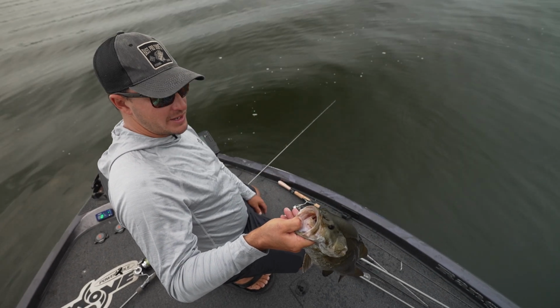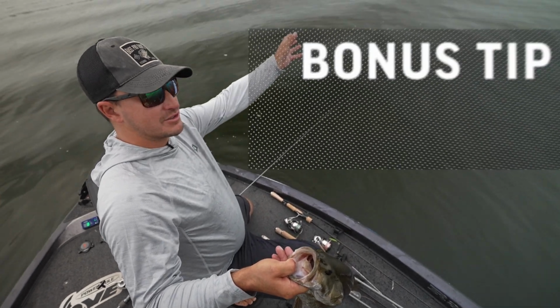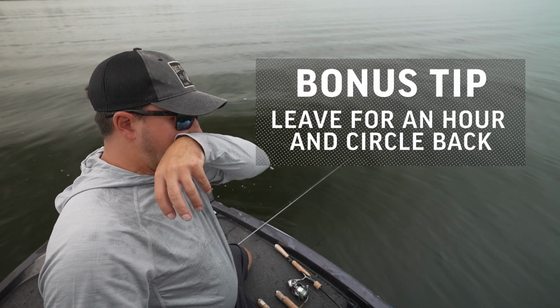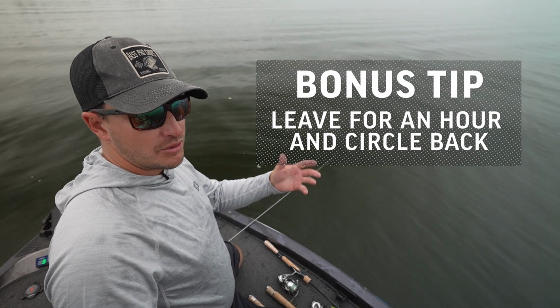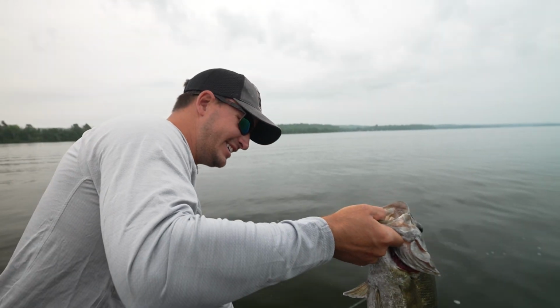Maybe throw some different baits in that they haven't seen. And then maybe we'll leave it for an hour, come back. We know this group of fish is here, they'll stay, and come back and get 4 or 5 more, just throwing those subtle baits like a tube and a drop shot. It's a good one right here.